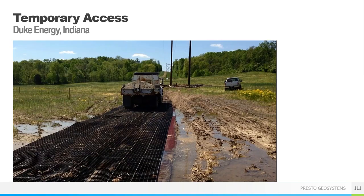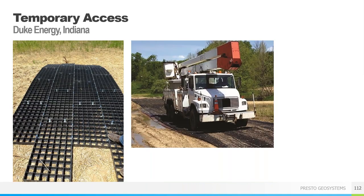Mats are typically placed over enhanced geotextiles, especially over soft ground like we see here. The geotextile helps provide a little bit of extra strength to the system and prevents the mats from sinking into the subgrade. They're lightweight and easy to move. One trick to help keep things moving is to pre-assemble mats into sections that can fit on a truck for quick and easy deployment.